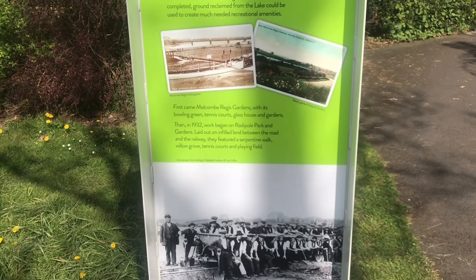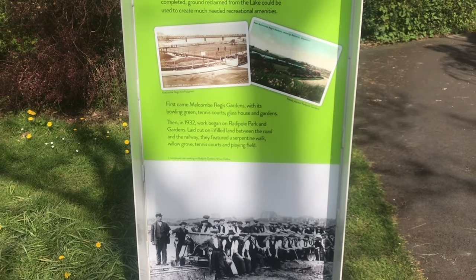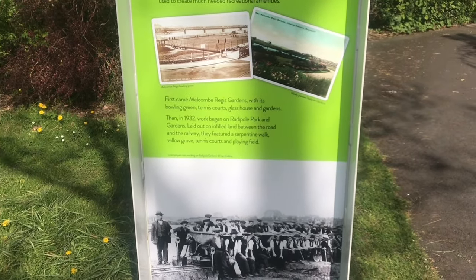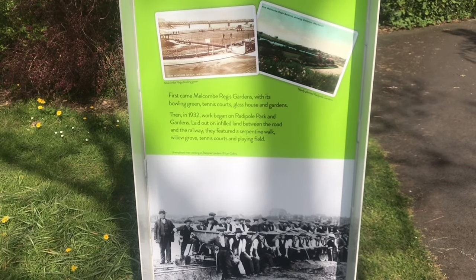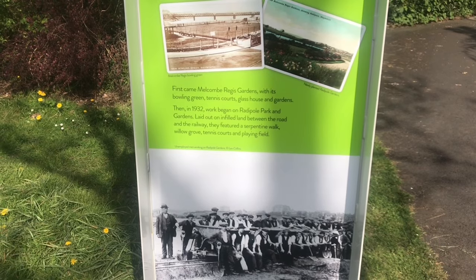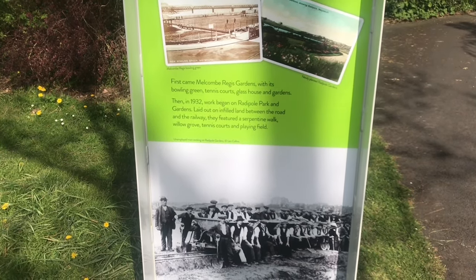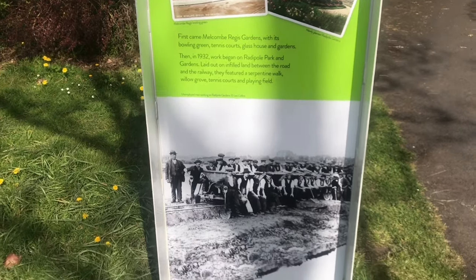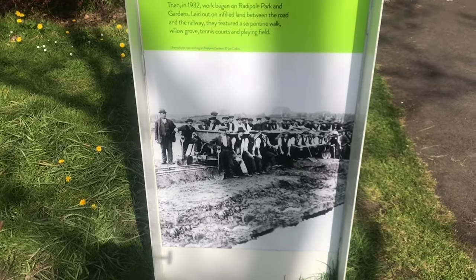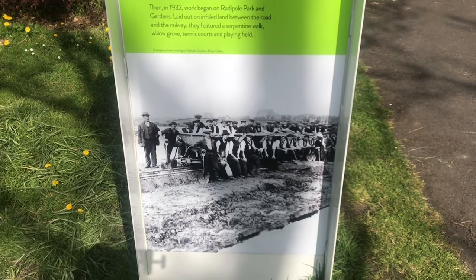First came Malcolm Regis Gardens with its bowling green, tennis courts, glass house and gardens. Then in 1932, work began on Radipole Park and gardens laid out on infill land between the road and the railway. They featured a serpentine walk, willow grove, tennis courts and playing fields. If I come down to the picture below, these are unemployed men working on Radipole Gardens. Copyright image Len Collins.